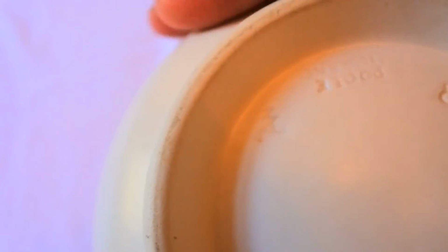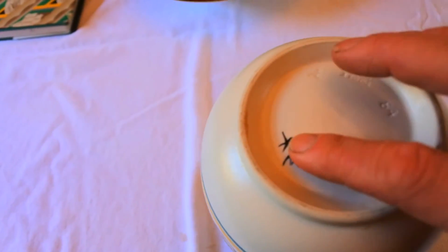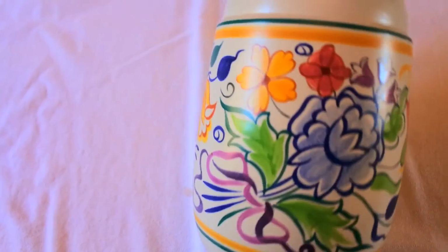And then here we have, I think that's another artist mark inscribed. So that could be the potter's mark and the artist mark. So that's the first example. It's a fairly common piece you'll find.